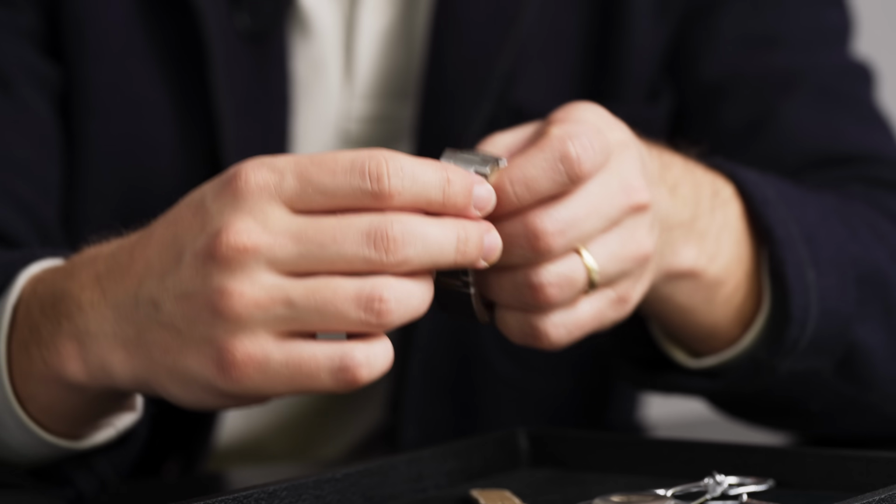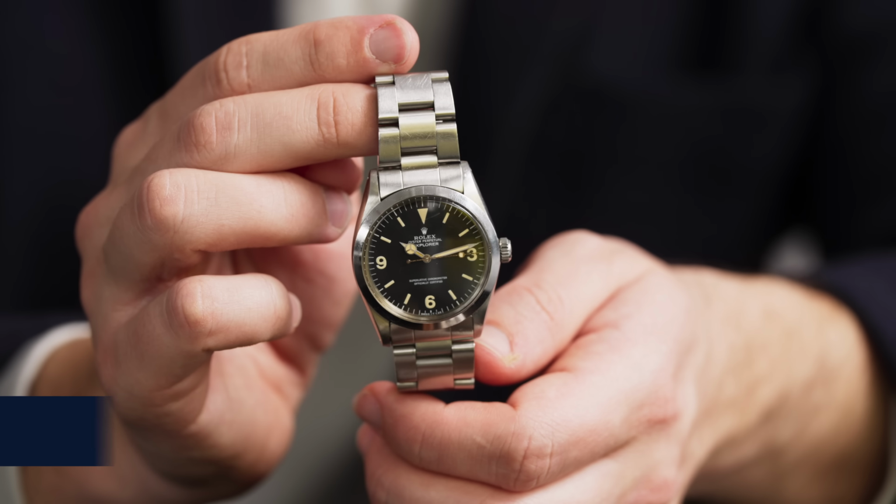Okay. One piece that might have brought you some tears, let's say, is this guy right here. What can you tell me? Yeah, so this is my 1016 Explorer. It's from the mid 80s.